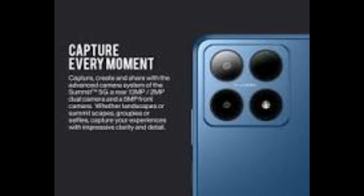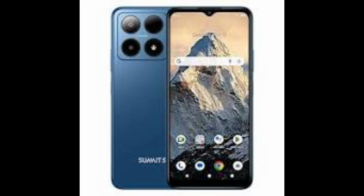For photography, the Boost Summit 5G provides a solid camera setup. The 13-megapixel main lens captures clear and detailed images, while the 2-megapixel depth sensor helps create a more professional bokeh effect for portraits. The front-facing 5-megapixel camera lets you take bright selfies and video calls, powered by the MT6835B octa-core processor. The Summit 5G is built for smooth multitasking, gaming, and overall performance.